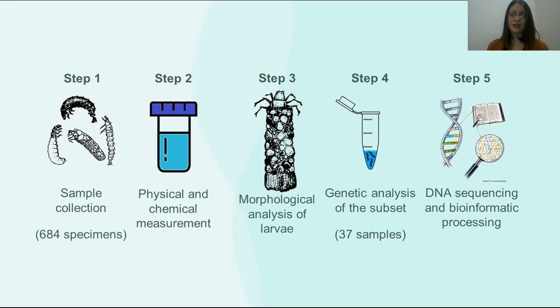This genetic analysis included DNA isolation, electrophoresis, and amplification of cytochrome oxidase subunit 1 using JJ primers. Then we have sent those PCR products for sequencing by outsourcing. And once we got those results back, we did some bioinformatic analysis.